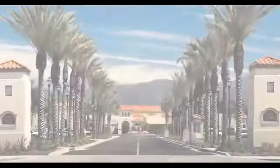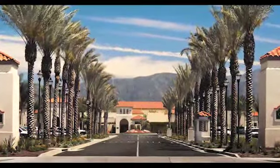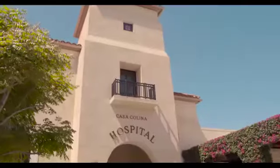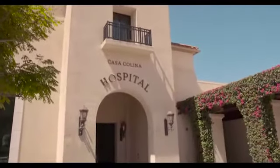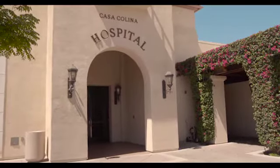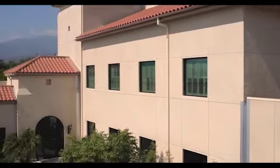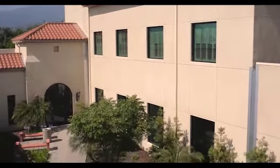Welcome to this tour of the Casa Colina Hospital Medical Surgical Wing. Opened in 2016, this part of Casa Colina's extensive continuum of services has been designed to help physicians, surgeons, and the medical team provide the best medical and surgical care and make that available to the community.